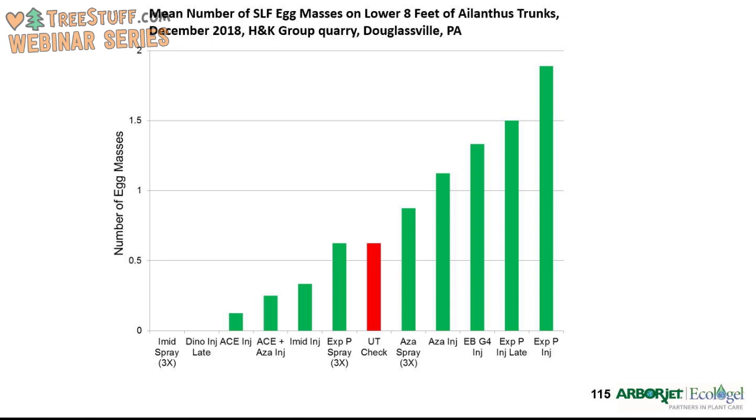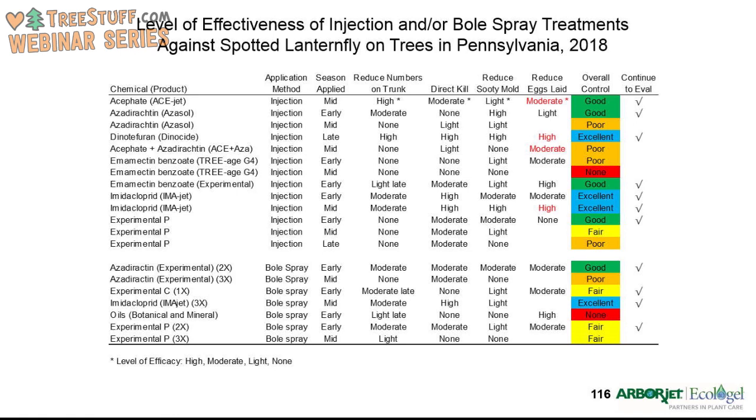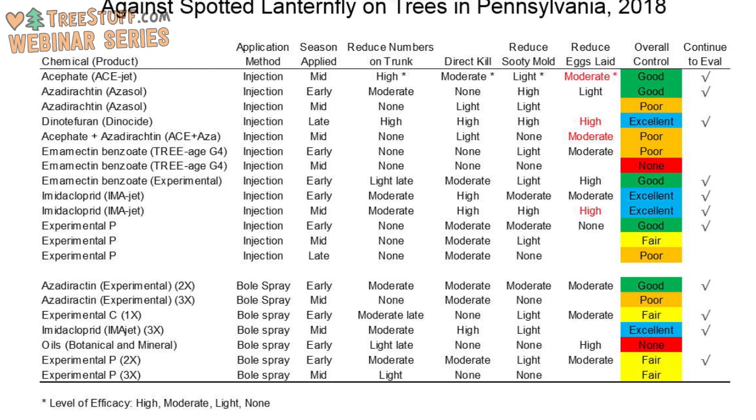Yep. So overall effectiveness, guys, this is the list. We went through and we tested it. You see the goods, the excellence. When we tested the spotted lanternfly, we did get imidacloprid or Imajet as the good treatment and excellent control, and that's what we're after, guys. We're trying to get you products that are very effective and work. So this is a good list to take a look at what options there are.